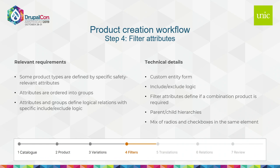Those are not for all product types, because some are not that specific and are just normal products and don't have these filters. The filter attributes are actually then grouped into filter groups. And the special thing here is that the attributes and the groups can have logical relations to other attributes and groups to include or exclude something. When you select one of the items, then something else is excluded or included based on some rules that are configured.